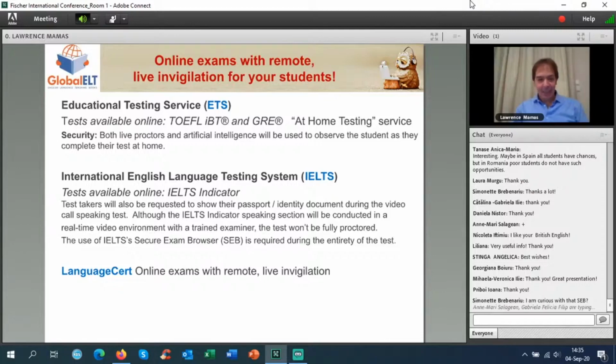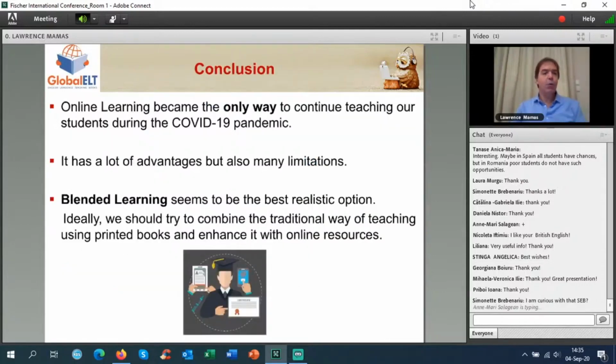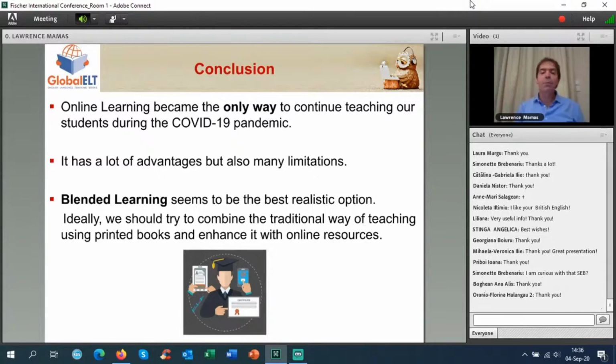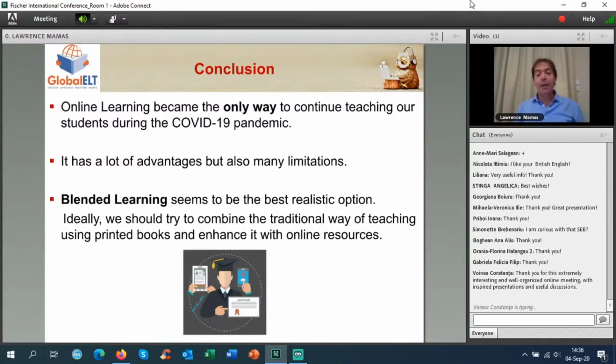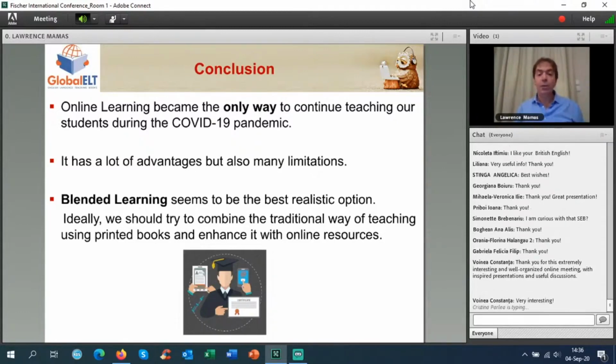And finally, as a conclusion, just to recap, online learning was the only way and probably is if things go wrong, because in many places there are still problems with the pandemic. We might still continue teaching using online resources. Advantages and limitations, we have to be aware. Again, we have to decide based on our situation.